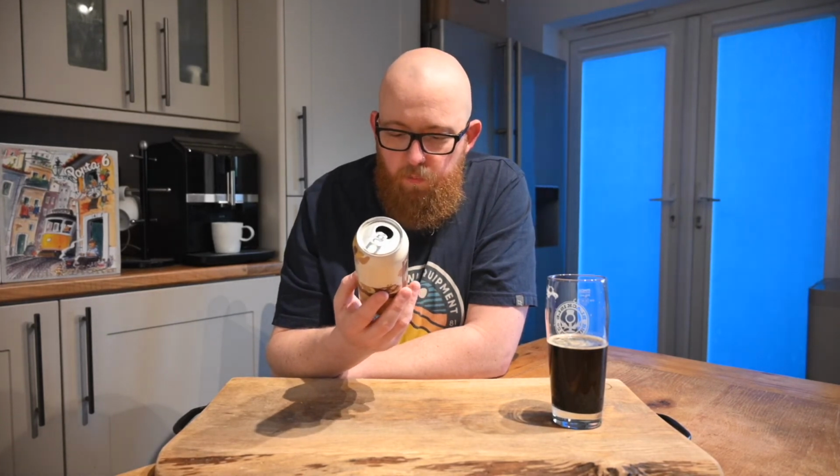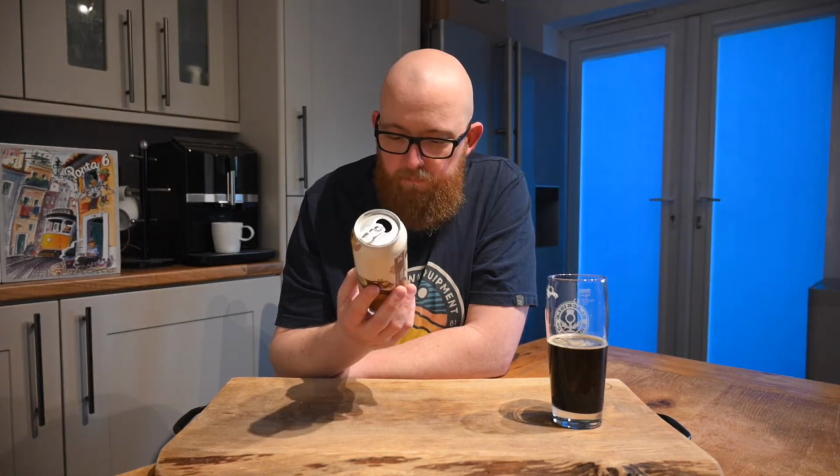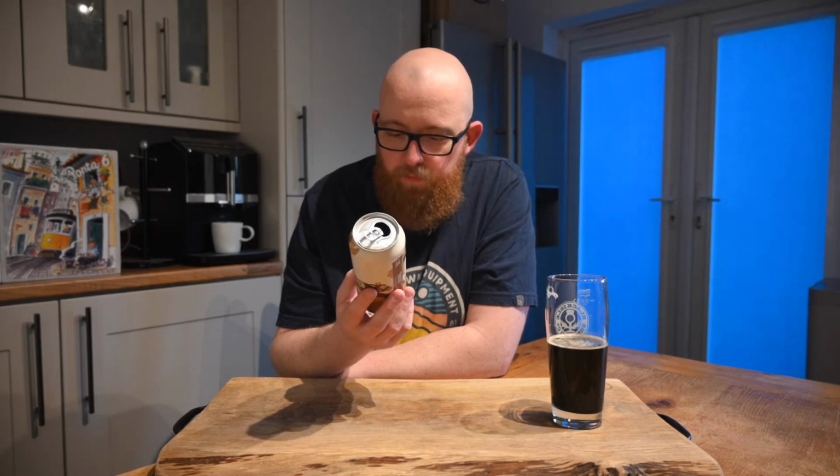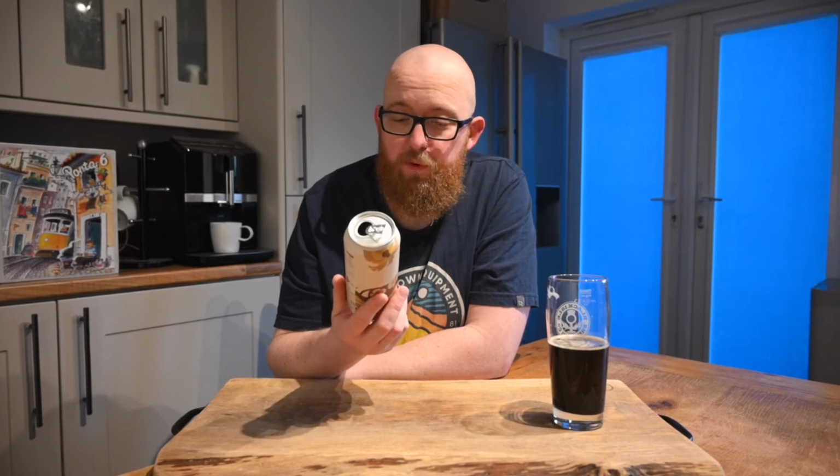Ingredients are water, barley, wheat, coconut, oats, lactose, cacao nib, hops, tonka beans, vanilla and yeast. Brewed and canned at Brew York Craft Brewery and Tap Room, Walmgate, York. It'll come as no surprise that Brew York are from York.